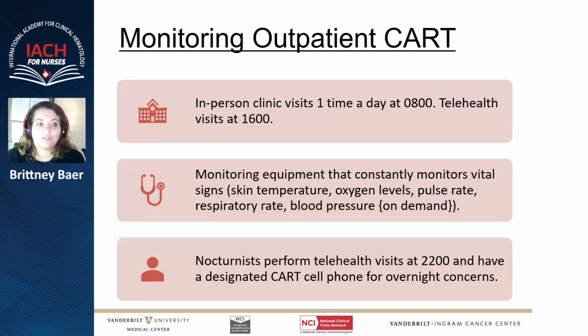So here at Vanderbilt, what do we do for our patient monitoring in the outpatient setting? We utilize a remote monitoring platform. These remote monitoring devices constantly show us the patient's vital signs and will alarm us if the patient's vital signs go outside of the range that we set as normal. So these devices monitor the patient's heart rate, skin temperature, SpO2, respiratory rate, and the patients will take their blood pressures on demand certain times of the day.